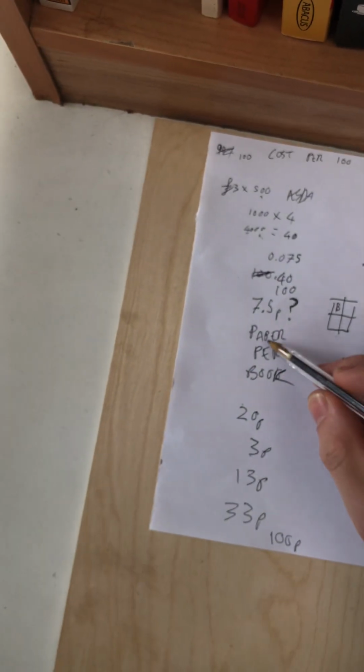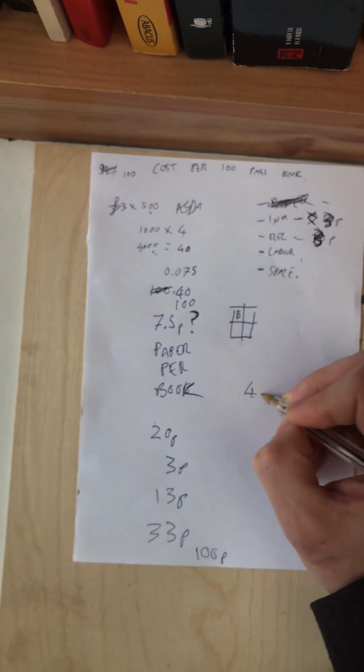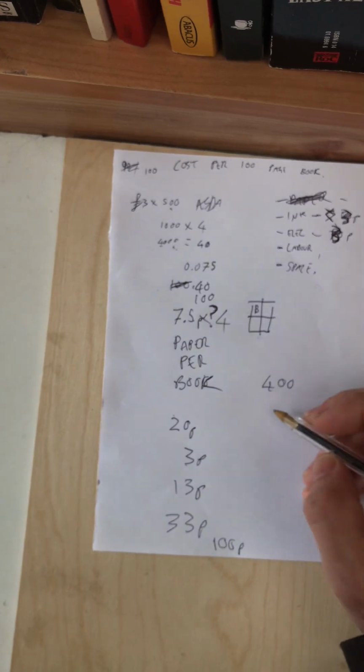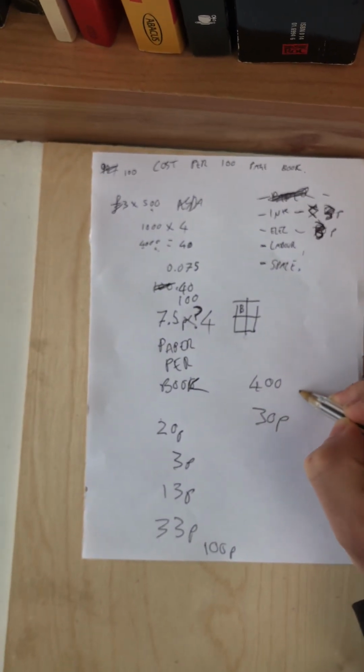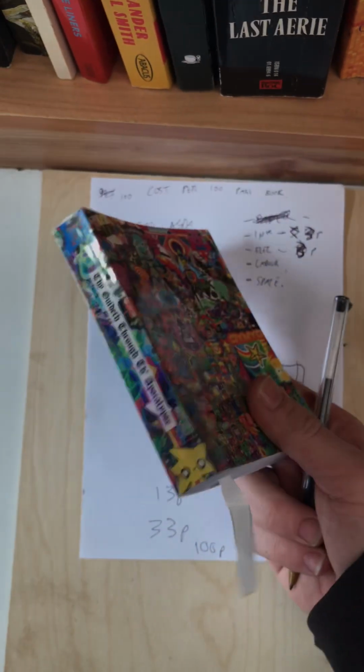But again, the biggest cost, look, 7.5 pence for the 100 pages. Say you want to have a 400-page book, you want to times this number by 4, 7.5, so you end up with 30p in the paper. This is for a 400 page. This is for a quarter of A4 size, so that's how mine are made. You know what I mean?